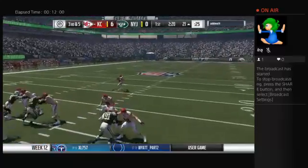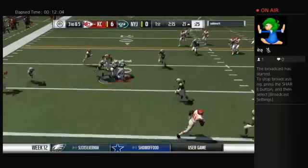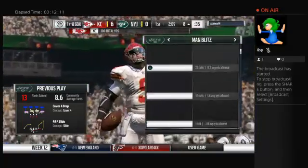Back to throw here. They'll roll him out right. He can run for it, and he will. And he'll avoid the tackle there with a slide. A solid pickup of 13 sets him up 1st and goal.